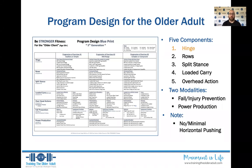Our modalities are fall prevention and power production. And modality means a style or a format in training, not a movement pattern, which is a component of your programming. So the modalities can be implemented in anything. I can do a fall prevention modality action while doing a hinge, a row, or a split stance. It's just varying angles of pull or different setups in their feet. Same with power. I can make any hinge, any row, any split stance a power-based movement. So I can implement those modalities into my components.